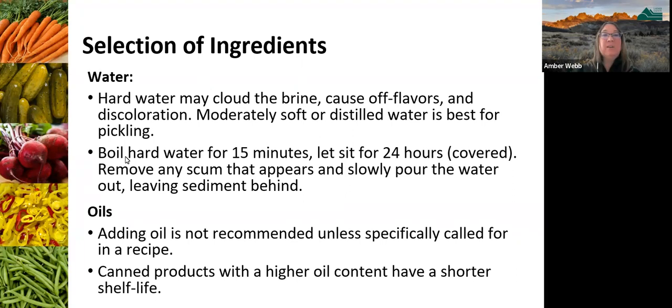But adding oil isn't recommended unless it's specifically called for in a recipe. And often recipes that do have oil in them will only call for a very small amount. And that's because if a canned good has oil in it, it will affect the shelf life. It'll be a little bit shorter than other types of products. And so it's not a common ingredient. So just be aware of that if you see that in a recipe.